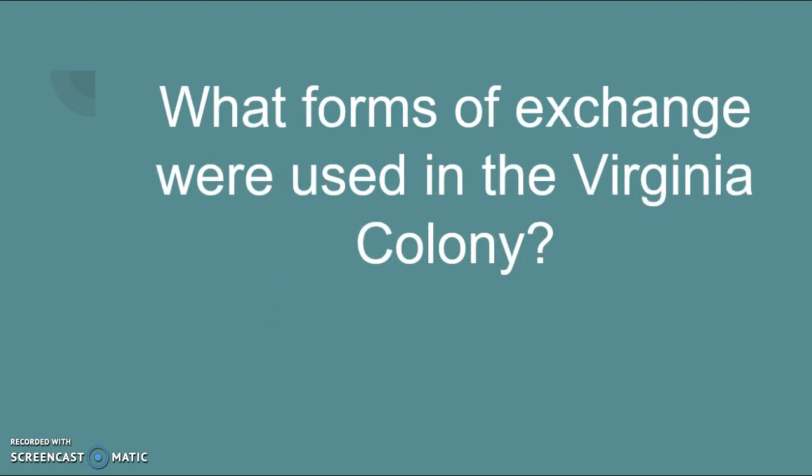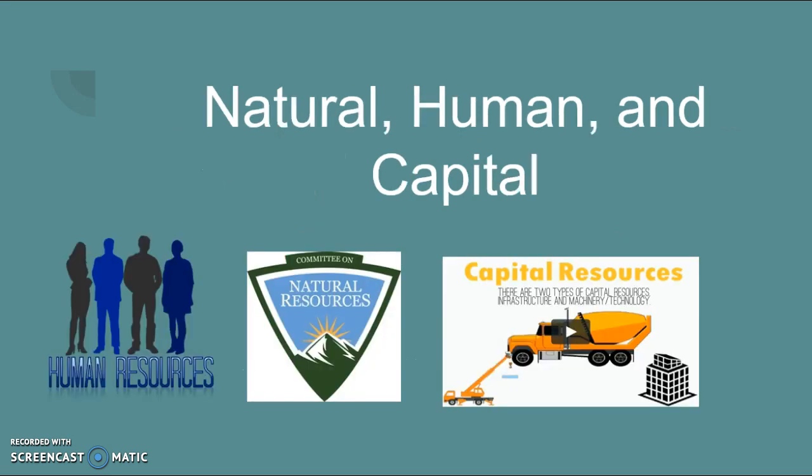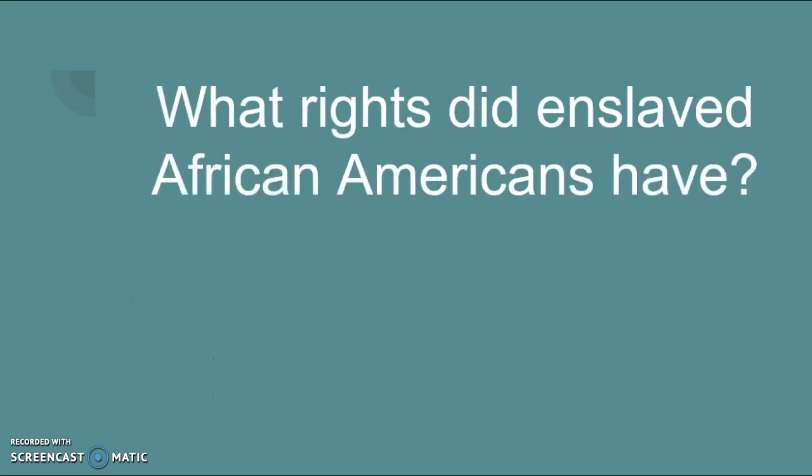What forms of exchange were used in the Virginia colony? Once again, that would be money, barter, and credit. The three forms of exchange used in colonial America were money, barter, and credit. People living in colonial Virginia depended on what three resources to produce the goods and services they needed? That would be natural resources, human resources, and capital resources.